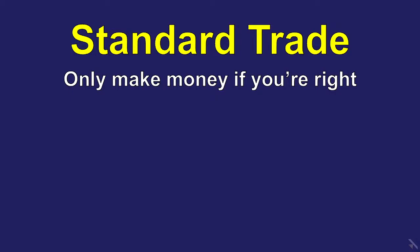First off, a standard trade, also think of it like a typical trade. This is one where you only make money if you are right. You're only going to make money if you are right on the direction. And these are trades that you do virtually all the time, such as just buying a stock.